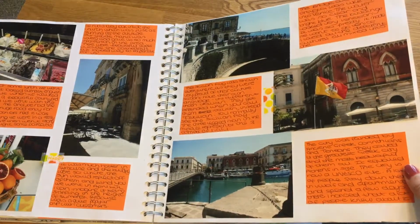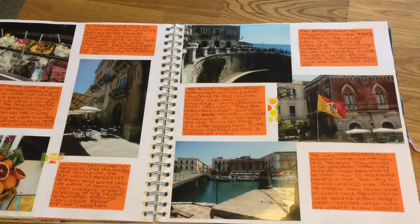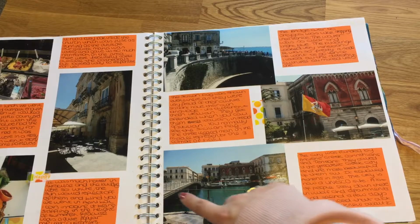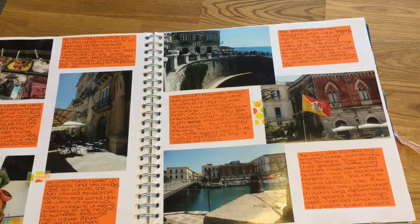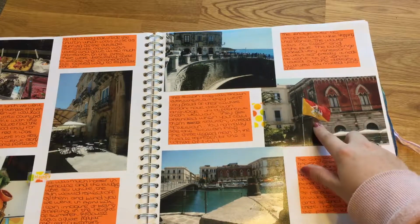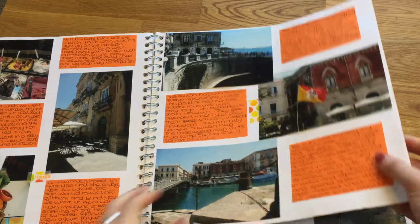And then this is when we went over to Ortigia. Ortigia is another little island off the coast of Syracuse. You have to cross the bridge, which is what this bridge here is. But this reminded me of Venice. I've never been to Venice, but this is what I imagine Venice is like. But I like this picture of the flag and the buildings and things.